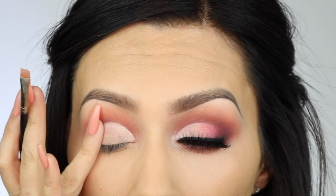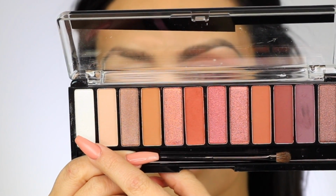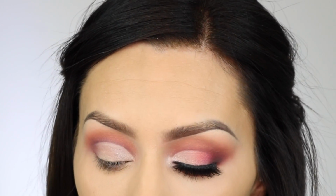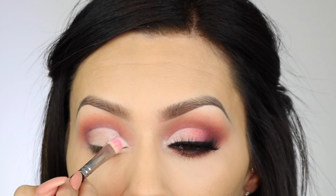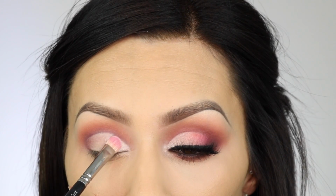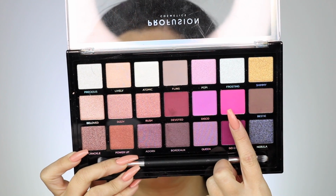And then I went back to the Rimmel palette, and for the first half of my eye, I used the lightest shimmery shade. And I don't know the names. Let me know if you guys really want me to say the names of each color. I mean, I'm pointing to the color, so I don't really see the point of saying the names. But yeah, I just applied that to the first half of my eyelid, and I used the one in the Rimmel palette because it was way more pigmented than the one in the Profusion palette.